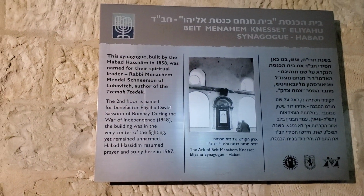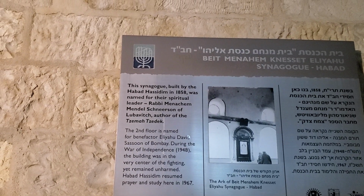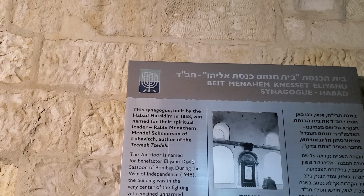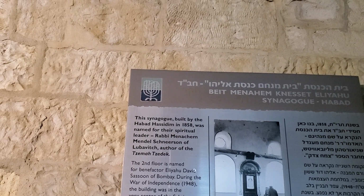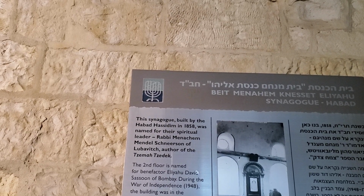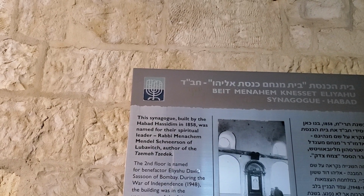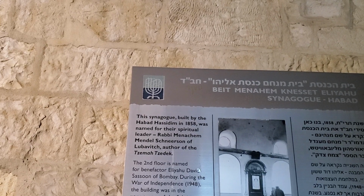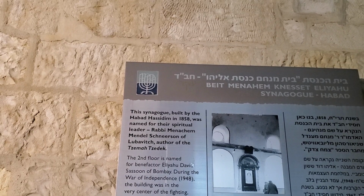See the Chabad Hasidim, this synagogue built by Chabad Hasidim in 1858 was named for their spiritual leader, Rabbi Menachem Mendel Schneerson of Lubavitch, author of the Tzemach Tzedek. The second floor is named for a benefactor whose name was Eliyahu David Sassoon of Bombay. During the War of Independence in 1948, the building was in the very center of the fighting, yet remained unharmed. Chabad Hasidim resumed prayer and study here in 1967.